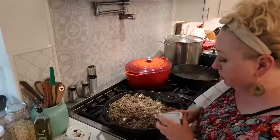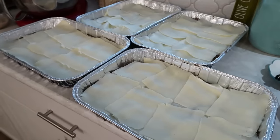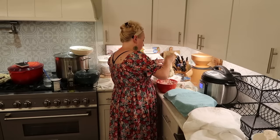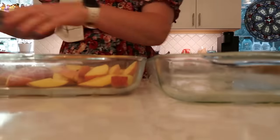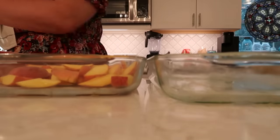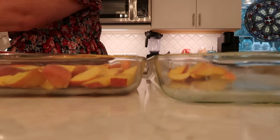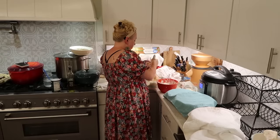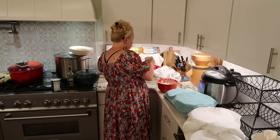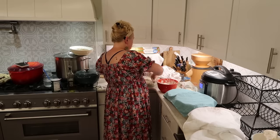We have 4 pans of the Philly cheesesteak casserole. We got 10 loaves of sourdough, but I don't even include that in the 200 servings that I'm referring to. We also got 6 big batch pans of peach crumble, peach crisp, any way you want to swing it there. And then we got 4 rolls of the sourdough pizza, but each roll breaks down to 4 personal pizzas.